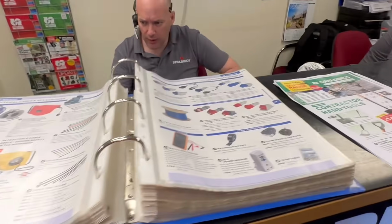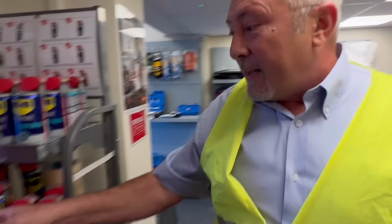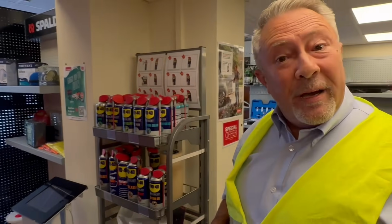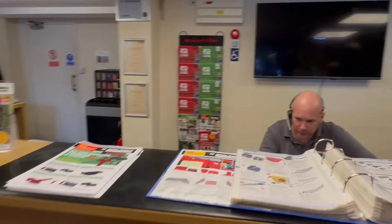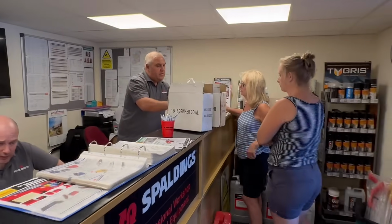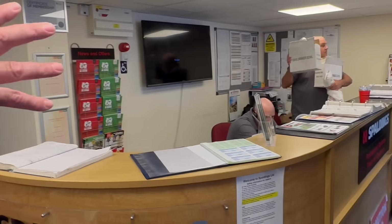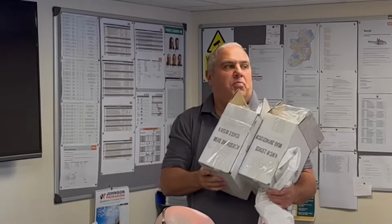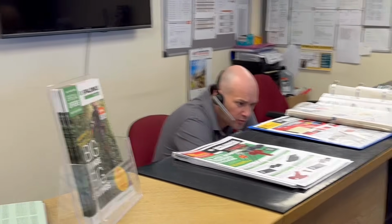So this is what goes on, and this is the catalogue. So we've got some catalogue there, and we have an iPad there as well, so customers can look at the iPad and look through the catalogue on there. Some customers are coming here to have a change, bring things back and swap around. So John and Jason. John specialises in agriculture. And Jason specialises in ground care products. But they work together as a team.